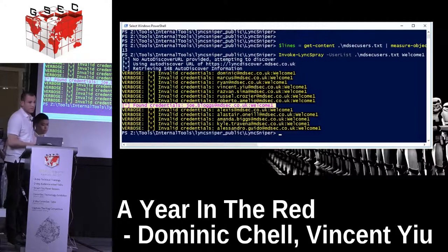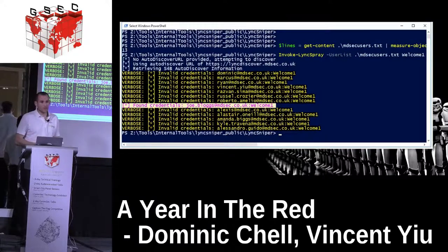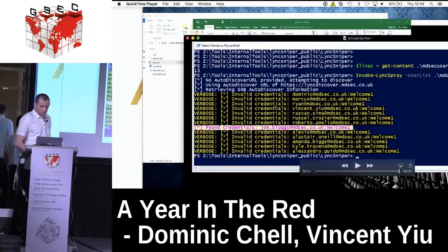So if you've used something like the LinkedIn tool that Vincent demonstrated, you've done your email collection, you can then spray a password against all those emails. In this case, LinkSniper has identified one for the joe.bloggs user at mdsec.co.uk, and it's told us that that's a valid set of credentials. So we could now use those credentials to get access to the guy's Skype for Business environment.